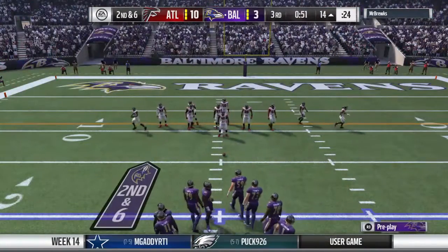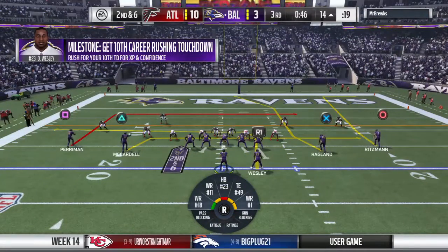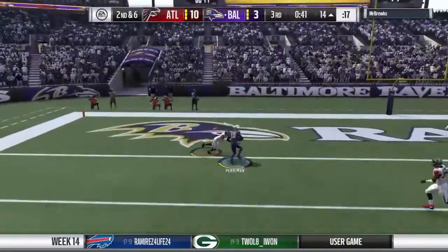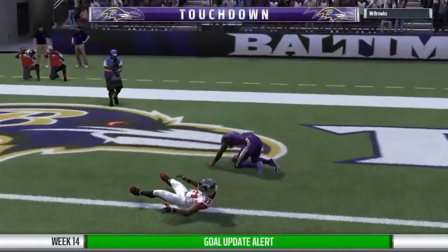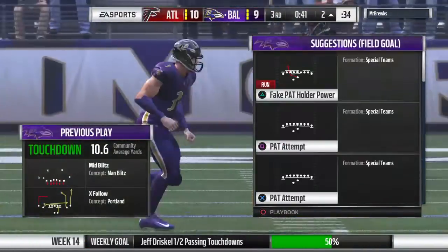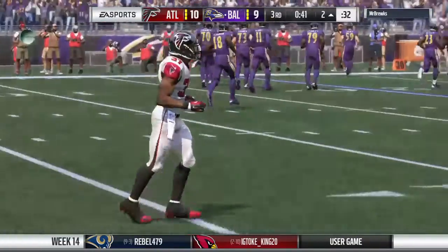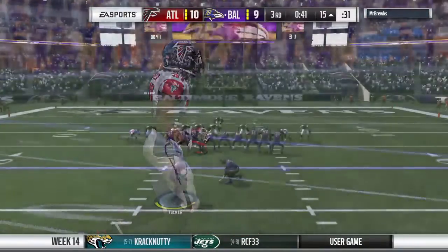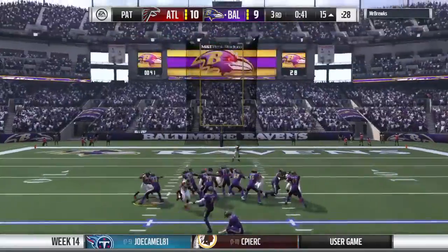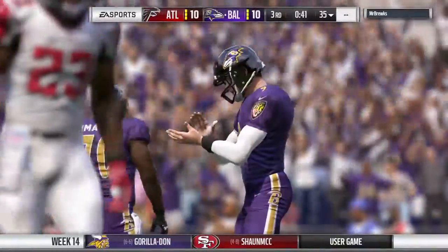Final minute now of the 3rd quarter. From the shotgun, he'll look to throw. This will be caught at the 2. And he is into the end zone for a Baltimore touchdown. Brashad Perriman, his 5th touchdown now on the year. And the Ravens are an extra point away from tying the football game. Justin Tucker for the extra point. And he'll put it through, and that evens us up at 10 apiece.